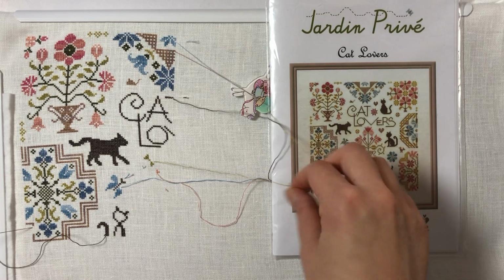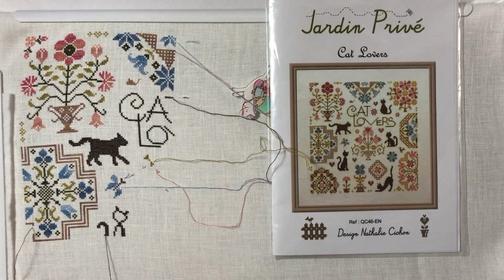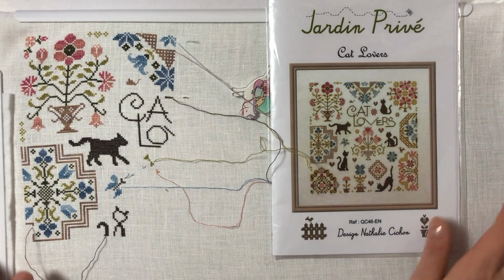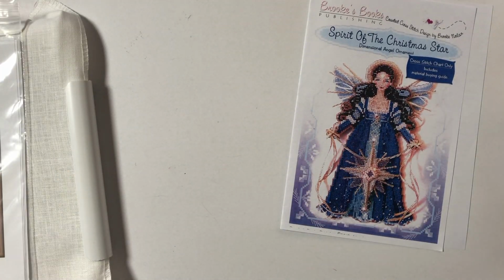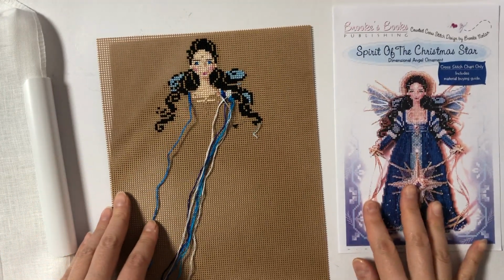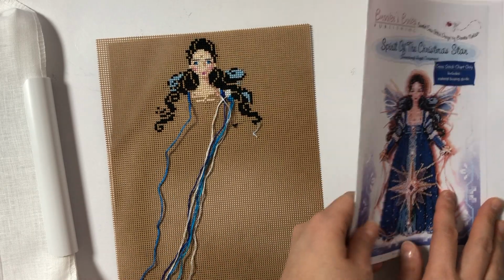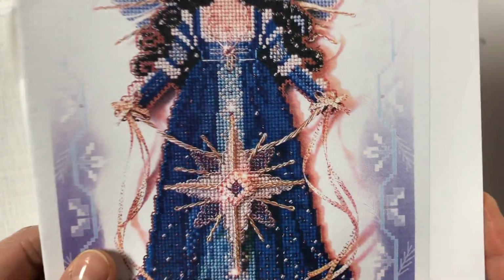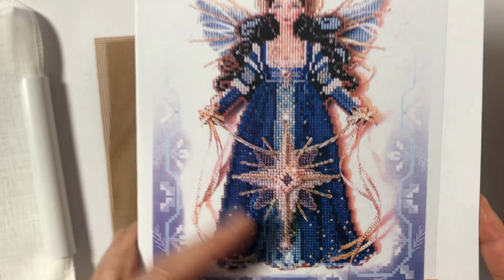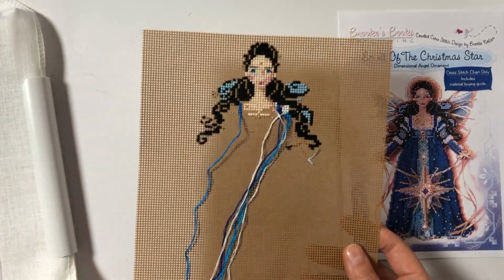It's just a really pretty design, so I'm really happy with it. So that was Cat Lovers, and then I also worked on my Christmas Star Angel. I actually wanted to get the accessories done first because it seemed like it was going to be pretty quick, but it's all stitched with Krennic and I don't have any of those just yet. So I just worked on the angel itself.